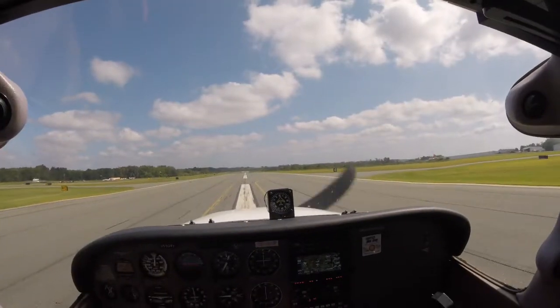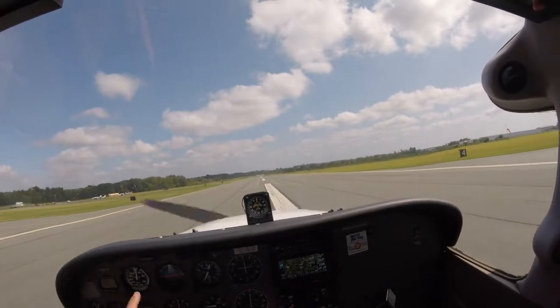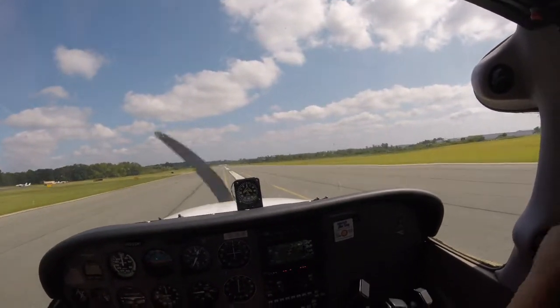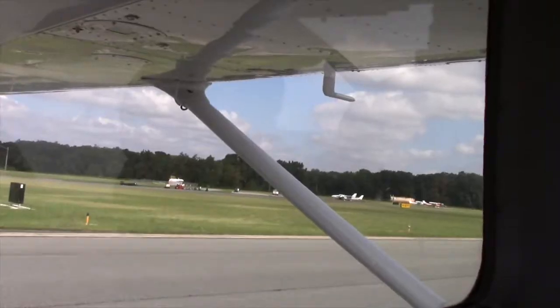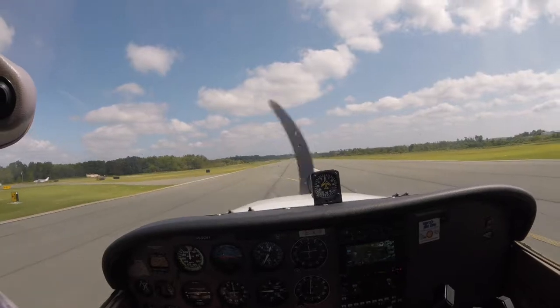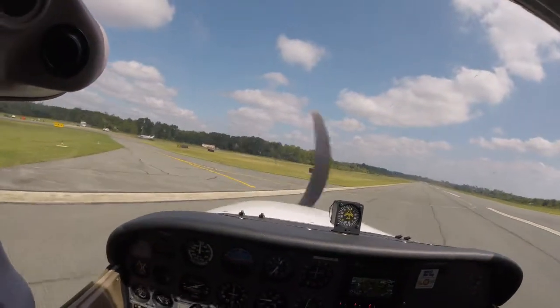Are we exiting Charlie? We'll take the first one we can make at a good airspeed. Don't use your hands to steer. All right. Yep. Let's take a left at Delta. Delta, okay. Well, there's a lot of things to be said about this landing. Yeah, so we'll talk about that when we get off the runway. Let's come all the way clear.